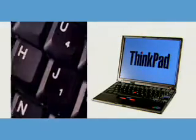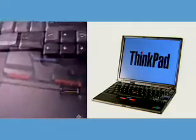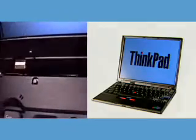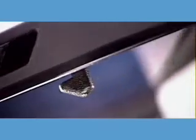ThinkPad notebooks are better by design. They're smarter, easier to use, more secure, and more durable than other computers. Look closely. This classic design has won over 100 design awards, more than all other vendors combined. That's because over a decade of learning and experience goes into every new design.